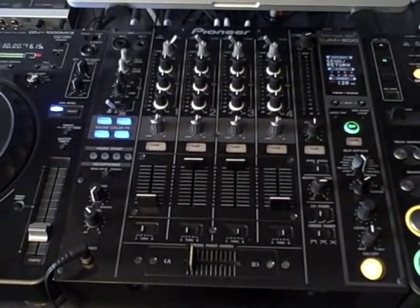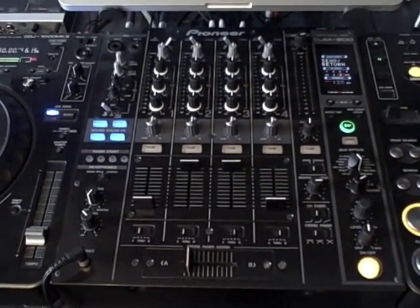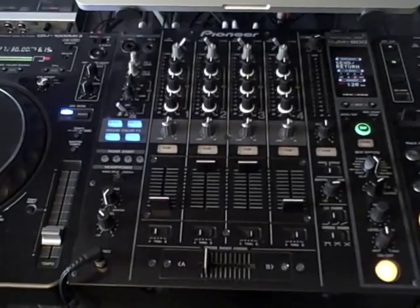Loads of nice effects and filters and stuff that you can do with it, and lots of flashing lights, so it looks really cool in a club, and if you're pressing all the buttons it makes it look like you really know what you're doing.